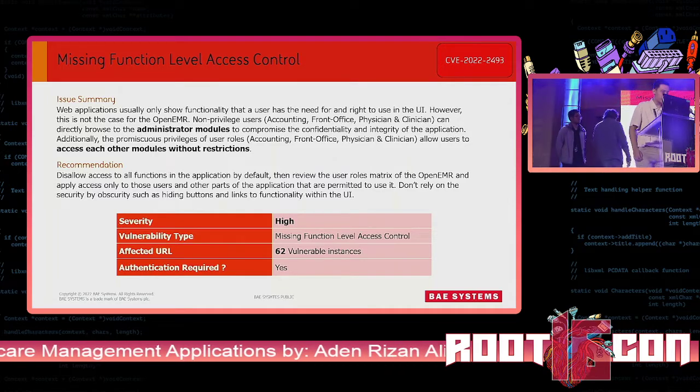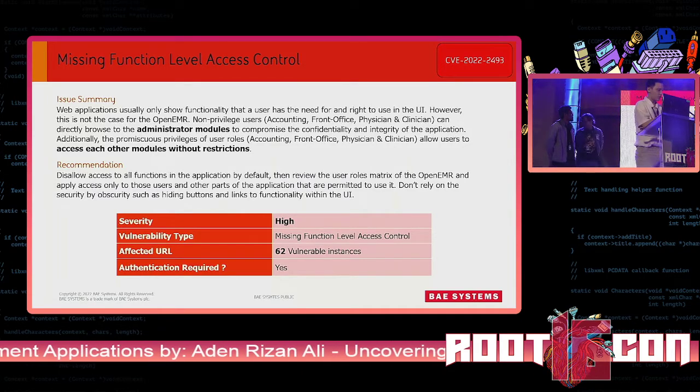Okay. Testing. Okay. Thank you, Rizan. So I was going to talk about the second CVE, 2022-2493. This is a missing function level access control issue.